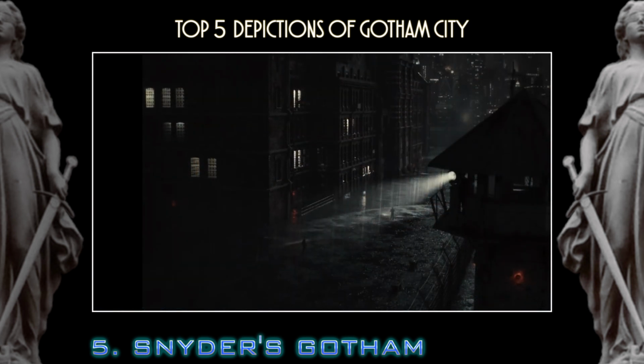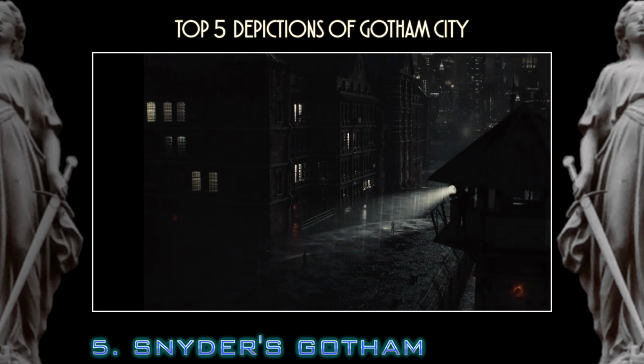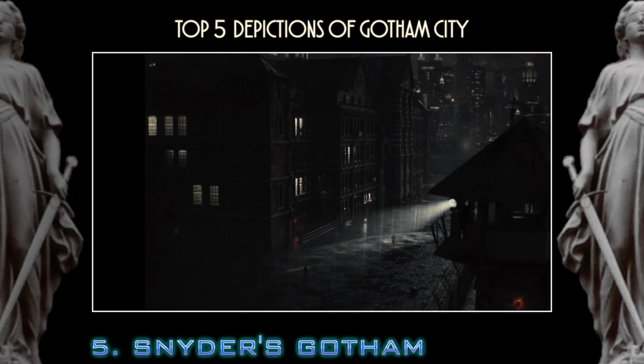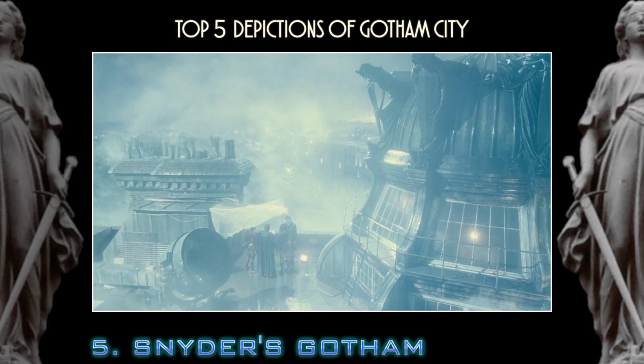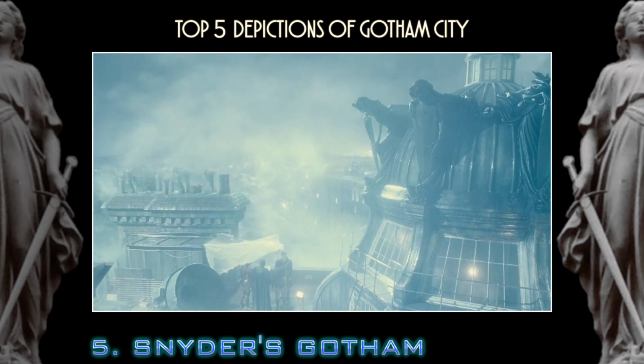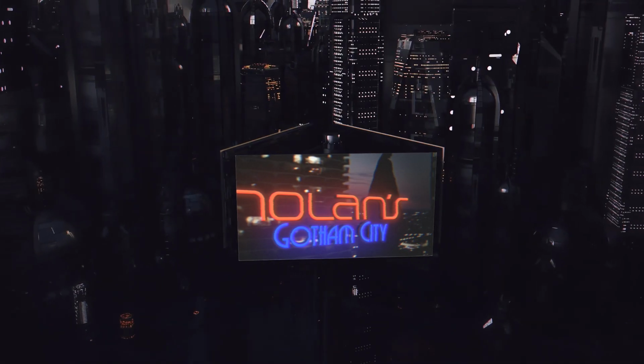In 2017, Snyder would go on to showcase more of this city in Justice League: Dawn of Apocalypse. I do very much like Snyder's depiction of Gotham, but unfortunately, we just do not see enough of it.